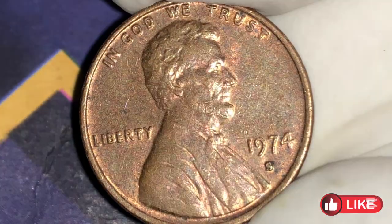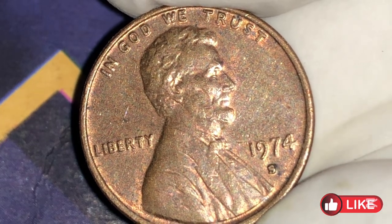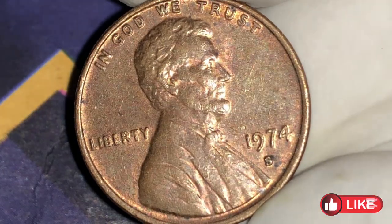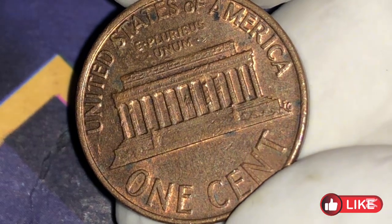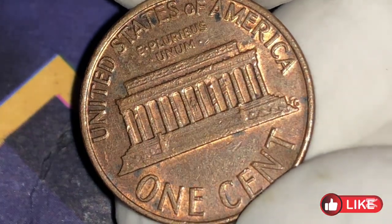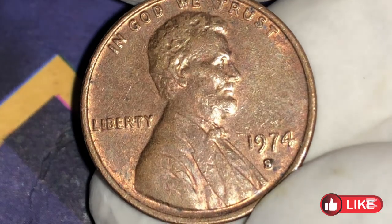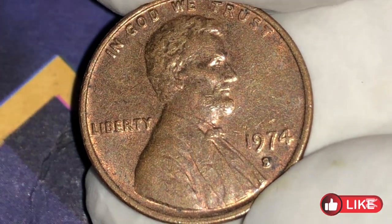Take a close look at this coin. Notice anything unusual? If you're seeing a slight doubling in Lincoln's features, maybe an extra shadow on his eyebrow or beard, you might be holding one of the most famous error coins in U.S. history, the 1974 double die obverse. This rare variety was created when the coin's die was struck slightly out of alignment during production, leaving behind telltale doubling in the design.